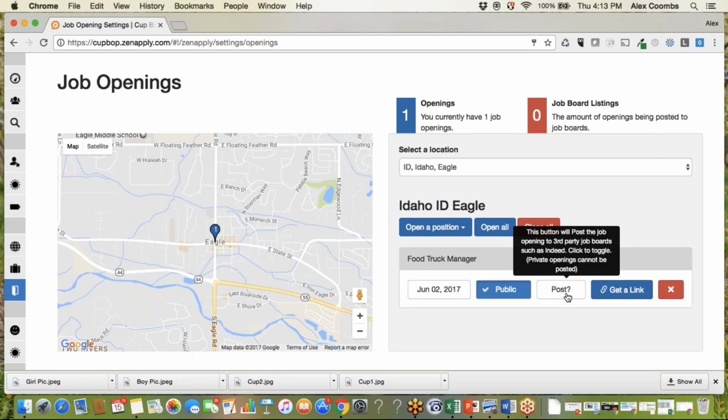If this button is blue, if you click on it, it turns blue. What that means is that every 6 hours, job boards will come to Zenapply, scrape our site, and automatically push your new job openings to those job boards so that they could be visible to potential applicants, right? We've got a special integration with Indeed where normally Indeed only refreshes your job on their site every 90 days. We have an integration with them that we built that allows you to refresh your jobs automatically every 30 days to give you a more consistent applicant flow into Zenapply.